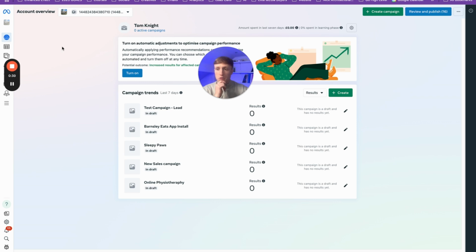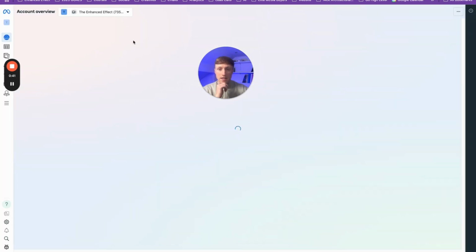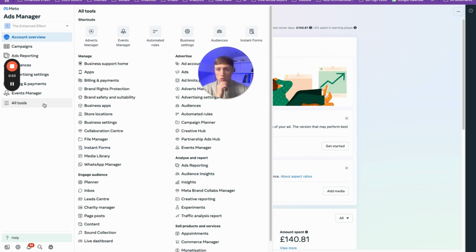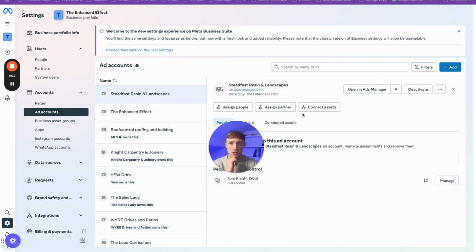This will take you through to this ad account area. And really what you want to do is select the drop down, because it might log you in as your personal self, and just make sure that your ad account is selected. So make sure you check the drop down and make sure that's your business name at the top there, because that's your ad account. If you don't have an ad account set up, you can go to All Tools, Business Settings, Ad Accounts, and then you can just add an ad account, and you can set one up from there.